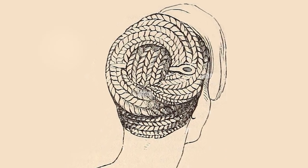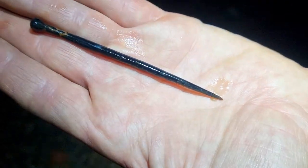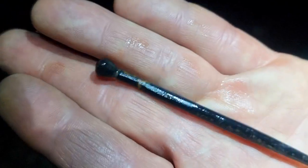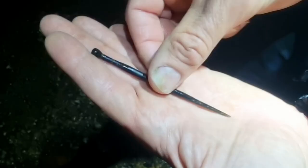That's awesome. Well done. Quite nice. That's very nice. You found many of these before? One or two, yeah. But it's rare to find them complete. You usually find tiny little bits. Wicked.